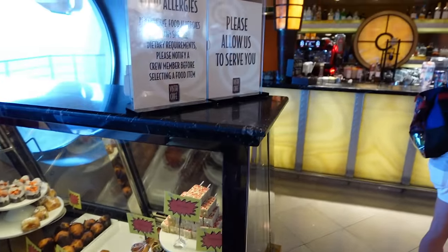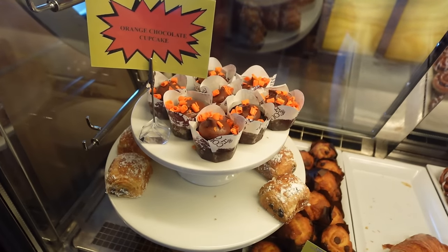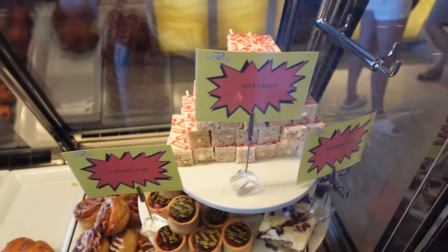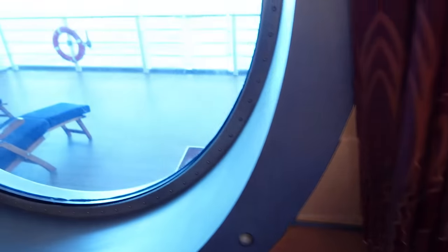And you've got the little Vista Cafe just over here. Oh, and look at these. Orange chocolate cupcake, and again, they're all themed in with the Marvel Day at Sea. Croissants, caramel tarts, and the Rice Krispie cakes just there as well. Cranberry slice. We can just sit here and enjoy the view.